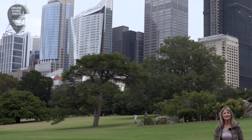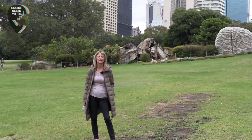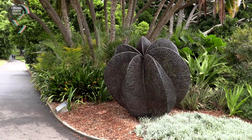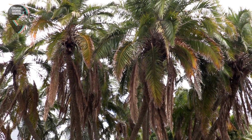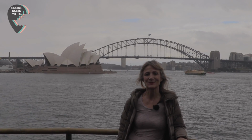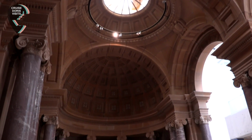Sydney is a thriving city, full of hustle and bustle, people rushing to catch buses, trains, ferries. So the Royal Botanic Gardens is a real contrast to that. A peaceful place to enjoy the fresh air. If you're wondering why people walk all the way around to Mrs Macquarie's Point, this is why. As you can see, the weather can be bad or changeable.